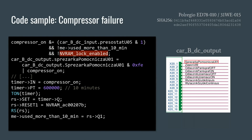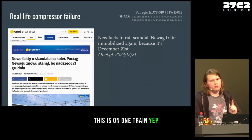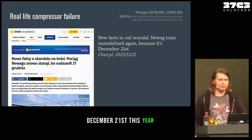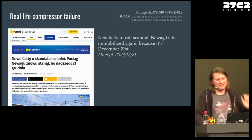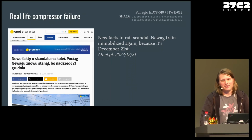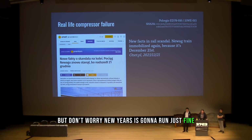Yes. This is on one train. Yep. That train is now famous because it did indeed break on the 21st of December this year. Yep. But don't worry, New Year's is going to run just fine.